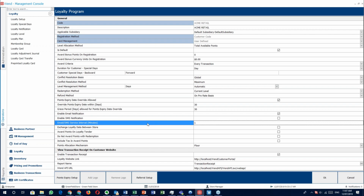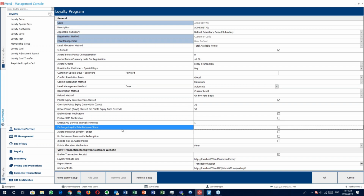Enable email and SMS notifications. Exchange loyalty data between stores. Typically, I would recommend that because we have had a couple of cases with the systems we're replacing. In fact, yeah, there's enough time for this story. What happened in one of the stores that we're replacing?